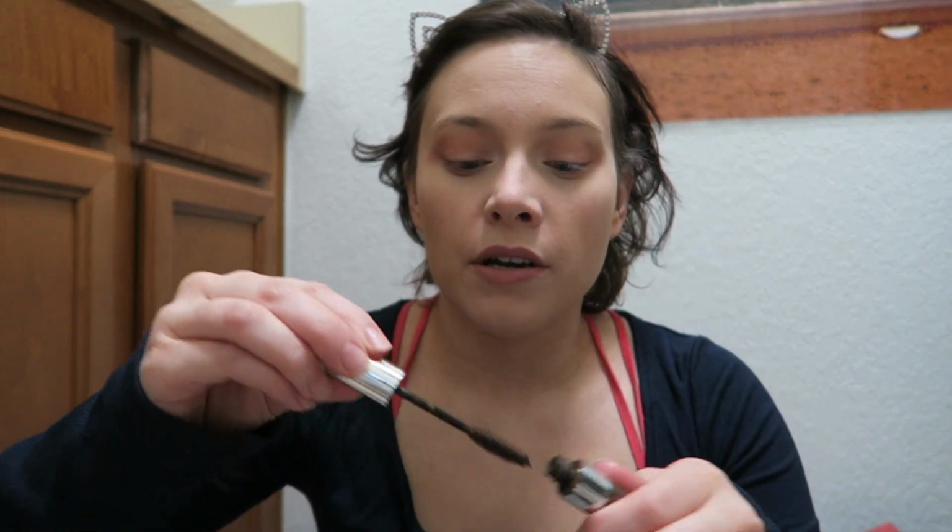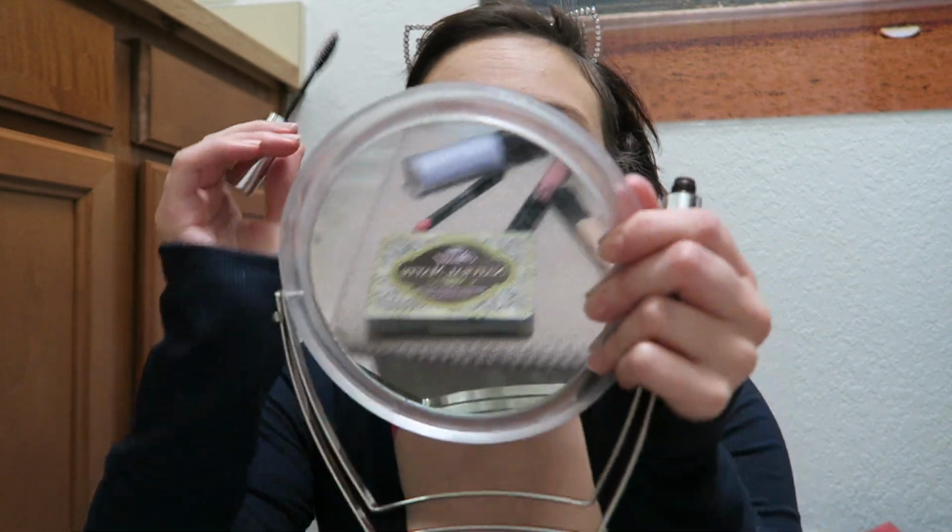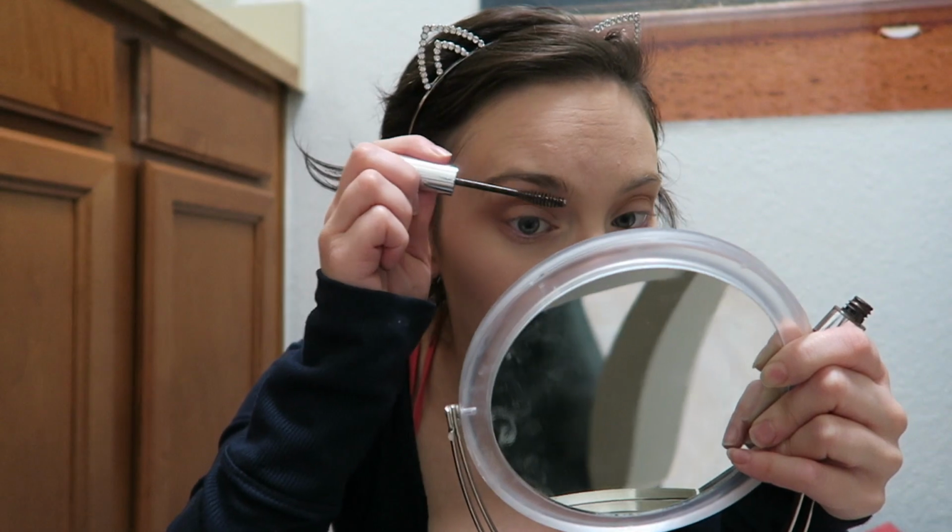All right, now throwing on some brow product. We'll go throw on some mascara and we'll call it a day with the makeup. I don't know what you guys have going on today, but today I just got work. I plucked my eyebrows only to butcher it with this tinted brow gel.